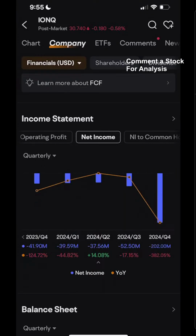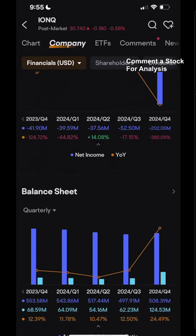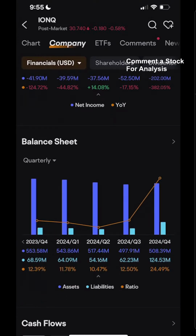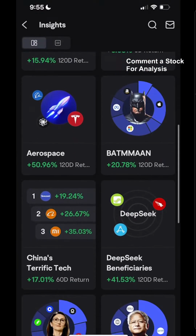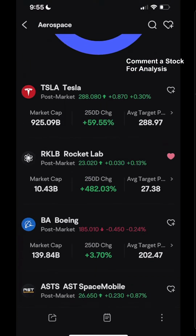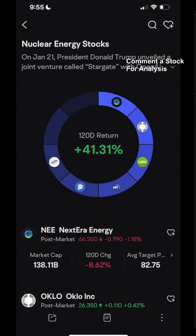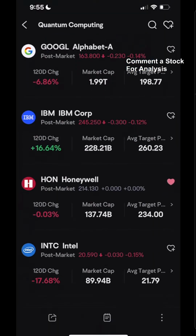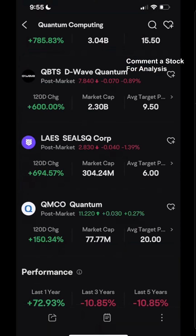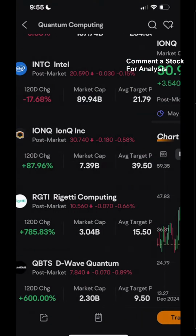But look at the net income right here. This is the kind of unfortunate part. I don't know how, but they lost 200 million in the most recent quarter, 50 million the quarter before. So I'd be careful with this one. They have a really, really good balance sheet as well. I believe that's in the aerospace industry? You know what? Let me go to, yeah, here's the quantum stocks right here. My favorite quantum stock is honestly Google and IBM. They have the best quantum chips, but oh yeah, there's IONQ. Yeah, IONQ. There she is.